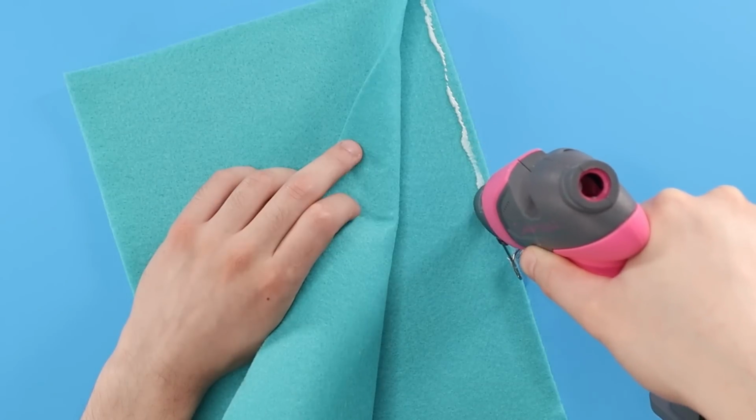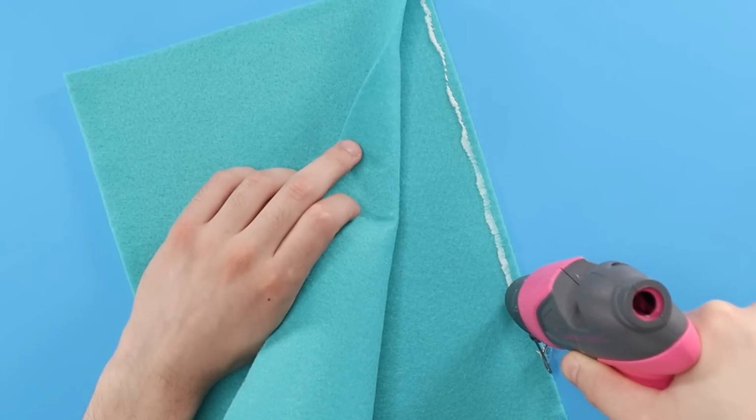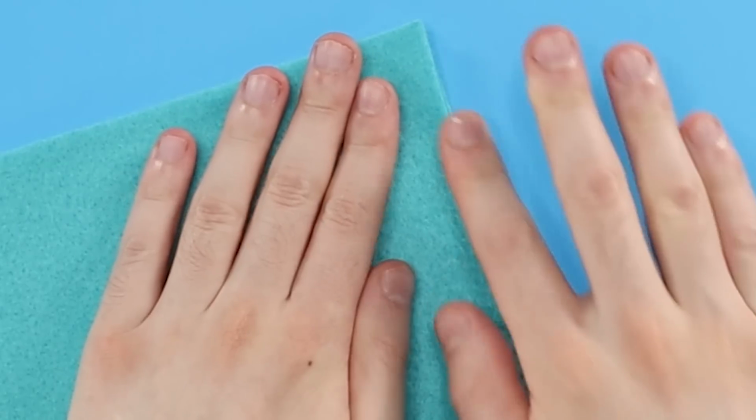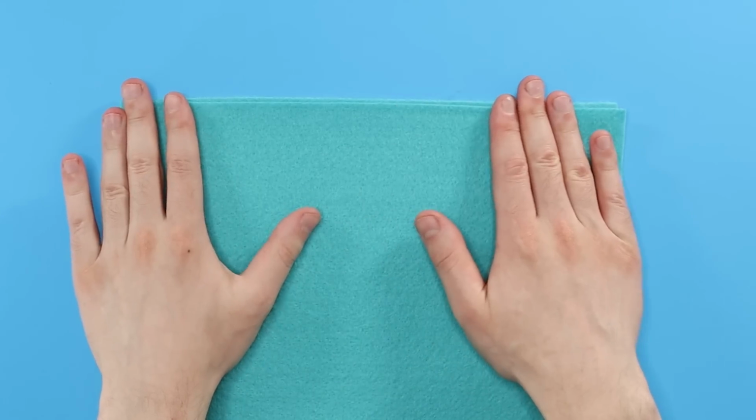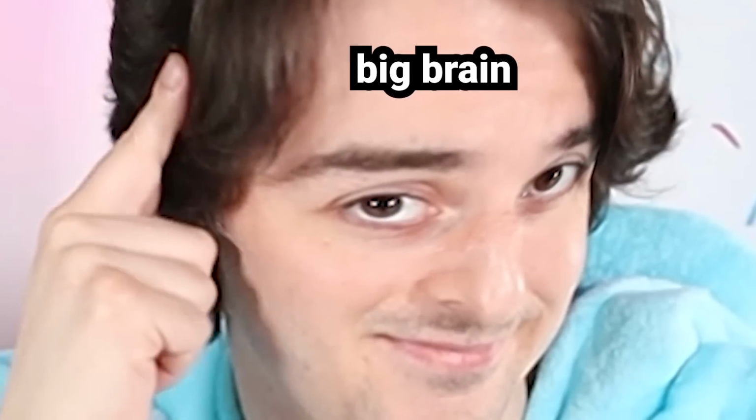Here's the next outfit. This time I'm making a base out of felt first, doing things a little differently. I'm using fabric hot glue to stitch everything together. I call this technique faux sew. Some people give me a hard time for my technique, but I actually think it's starting to catch on.